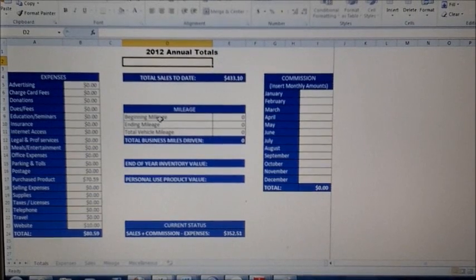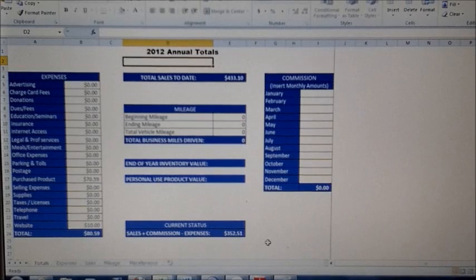This page is going to show you where you're at any given time during the year with your business if you keep everything up to date. Most of the information that's going to be on this page you will enter somewhere else and it's going to automatically get transferred over onto this page.